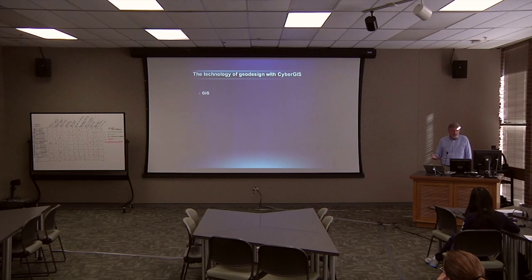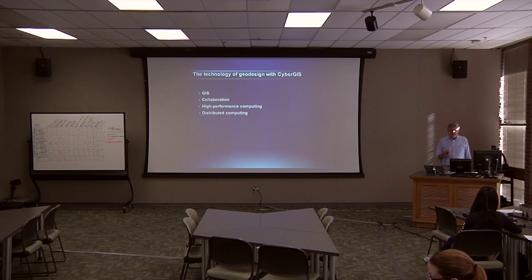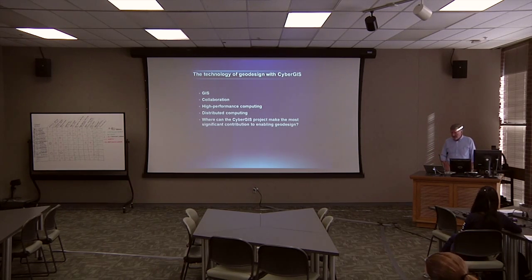And we have GIS. We need to support collaboration, which is something that's implicitly part of CyberGIS. It's part of the infrastructure of cyber infrastructure. High performance computing, where does that fit in? Why would one need high performance computing in this kind of environment? And why would one need distributed computing? So these are questions that I've certainly spent a lot of time during the CyberGIS project thinking about. And so the most important question then, where can the CyberGIS project make the most significant contribution to enabling geodesign?